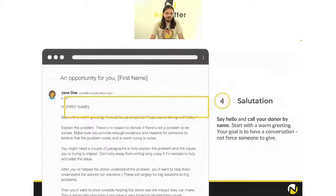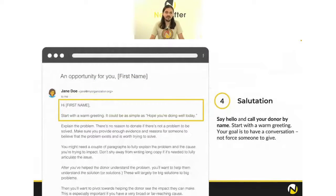Now let's move on to the actual body of the email. This has direct implications for your preview text. How do you start your email? I would encourage you, number one, to say hello, just like a friend talking to a friend, a real conversation. Say hello, call them by name. People love to hear their name. And if you have a real relationship with someone, you call them by name. You don't just call them friend, or worse, first name, if you forget to set up your first name tag. And then I would start with a warm greeting as well.